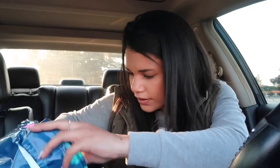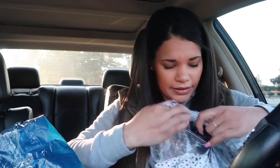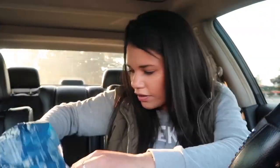How do I return this stuff if I don't? So then, you guys, I got this Dalmatian-like tank. You see that? Ugh, so cute. Got it in a size large so I can tuck it in. Oh my god, so cute.